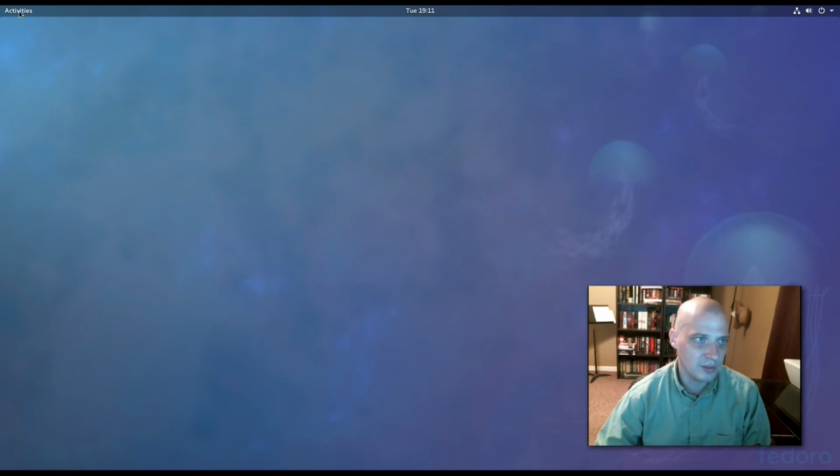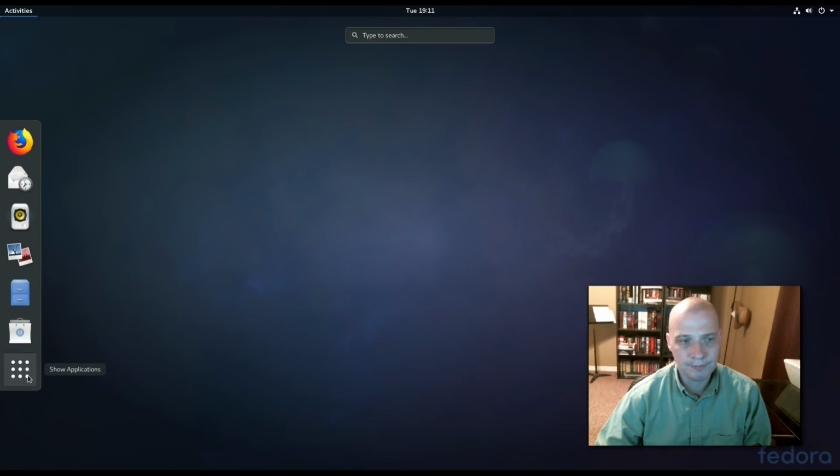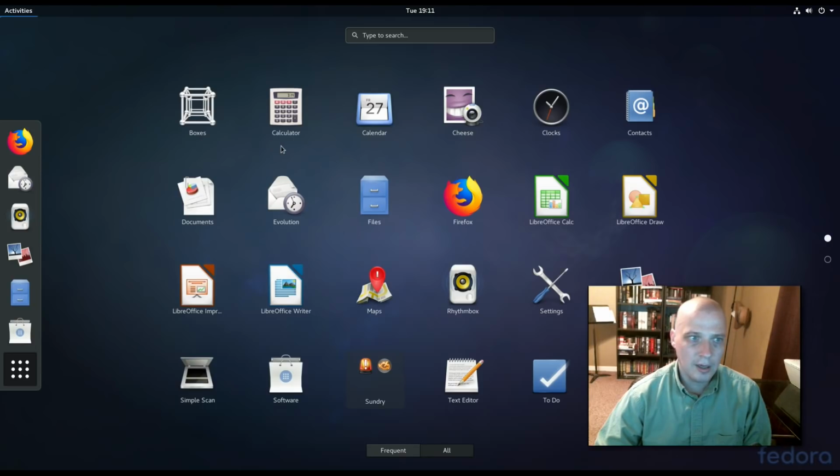So I'm going to go ahead and go through all of the programs installed by default on Fedora 27. So I'm going to click on the Activities button here at the top. I'm going to click on Show Applications. And it looks like by default we have installed the Gnome Boxes, which is a virtualization program that is part of the Gnome suite of apps.